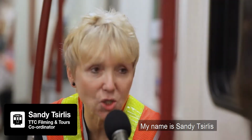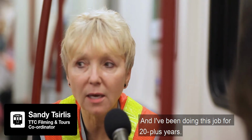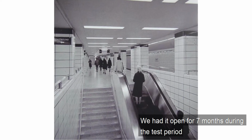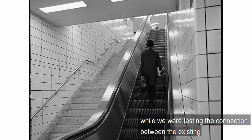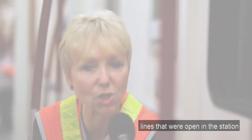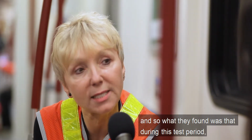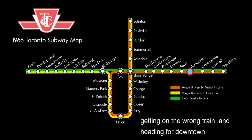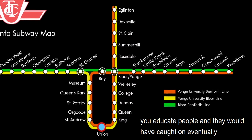I'm a filming tours and specialist at the TTC, and I'm doing this job for really customers. So Bay Lower was opened in 1966. We had it open for 7 months during the test period, while we were testing the connection between the existing lines that were over the station and this little bit of line at Bay Lower. What we found during this test period was that people were getting on the wrong train and heading for downtown and not really wanting to go downtown, but you educate people, they would have gone eventually.